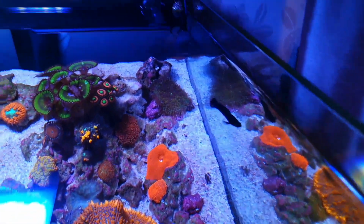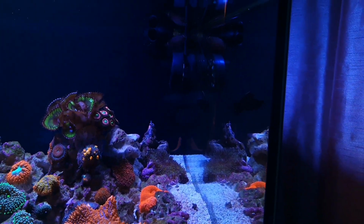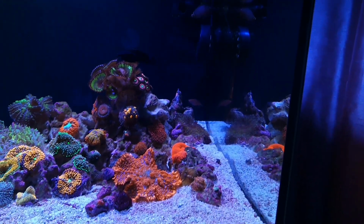Mollies have been falling out amongst themselves a little bit. Actually, I think the male's got a tiny mark on his tail where they've been picking on each other.